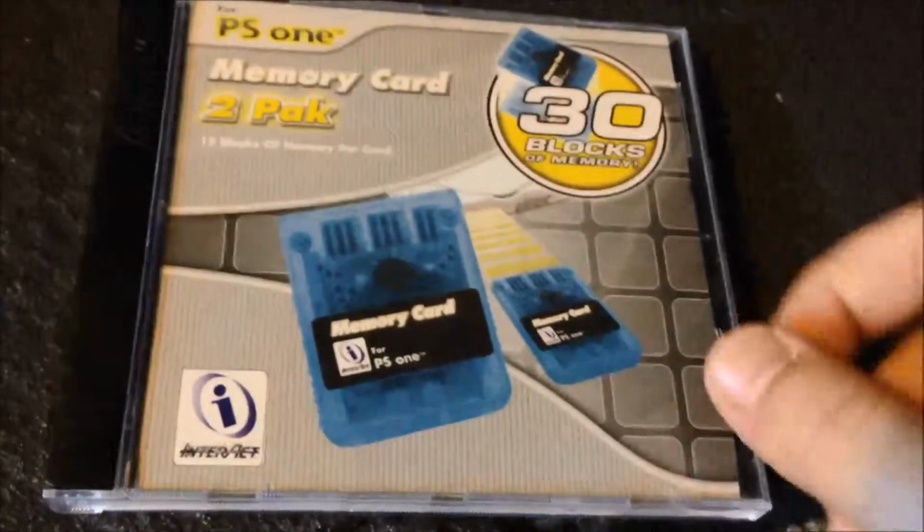Let's see. We have a PlayStation 1 memory card 2-pack, but unfortunately, there's just one memory card in it. But hey, 25 cents. You can't beat this. I'm sorry, you can't. And I think I have a couple extra ones that I'm going to be able to throw in this case here. So this is really cool to find. I remember they used to have this back when I had the PlayStation.